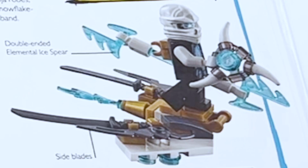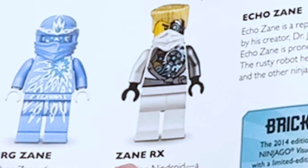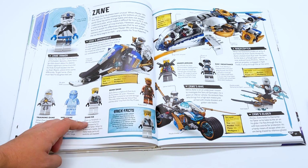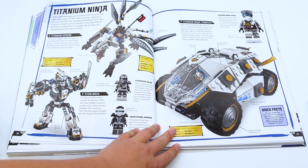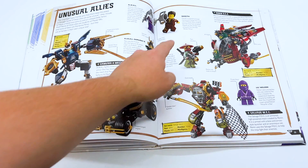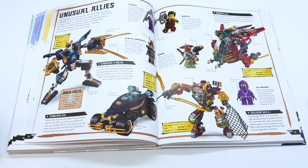Here we have Zane's Glider as promised. That's weird. It calls Technozane Zane RX. Like as in the same thing as Cole RX. That's very strange. Oh well, they have a whole separate page for Titanium Zane too. Cole. Unusual Allies. We actually have Dareth in here, which is nice to see. Because if I remember correctly, the character encyclopedia that came out last year didn't include any minifigures that were exclusive. So I don't believe Dareth was in there, and things like Golden Kai or Future J were not in there because they were exclusive minifigures to different promotions. So it's nice to see that acknowledged here.